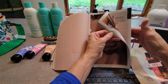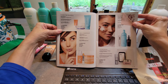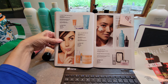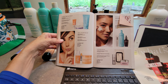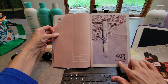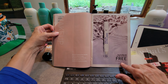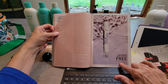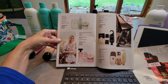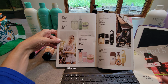What else we got going on here? I'll pause this for a minute. Oh, there we go. These are all your other offers here. So, that's page 74 and 75. I'm so sorry. I'm at 24 minutes practically. Here they're going to get this free lip serum pencil with a $25 makeup purchase, 79 through 103. We're going to jump to page 128, where these are always good deals when you can buy the set.